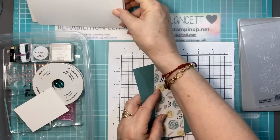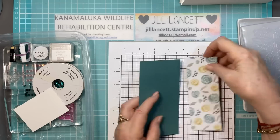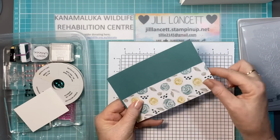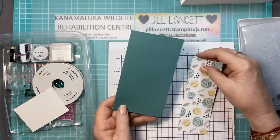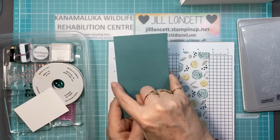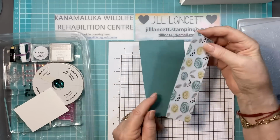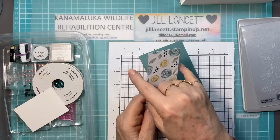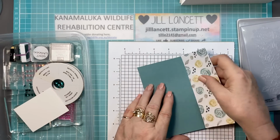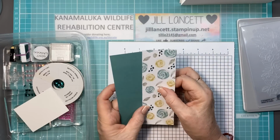The measurements will be down below in the comments, but I can tell you this. The two-tone is 8 centimeters metric, or 3 1/8 inches, and the DSP is 5 centimeters or 1.5 inches. This is a little bit wider for the metric market. So you just need that. You're only using a small amount of the beautiful DSP.